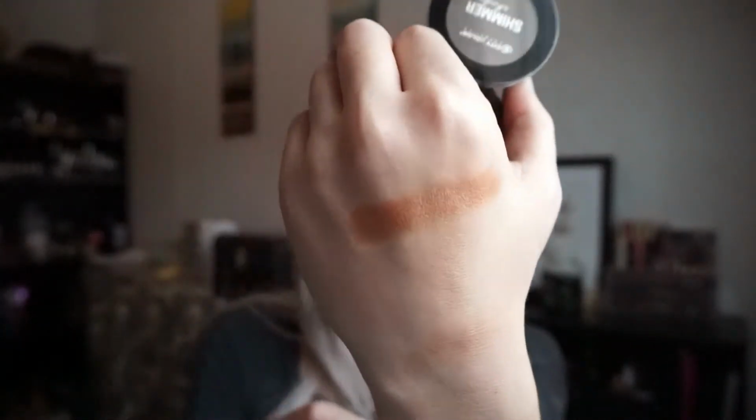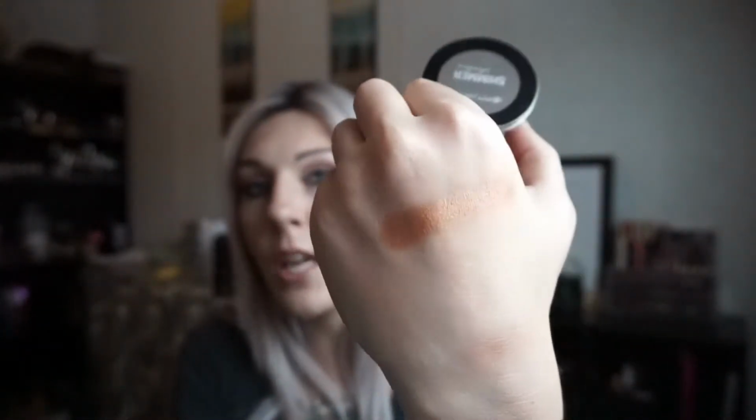They're stunning. They're absolutely stunning. They are so creamy, so pigmented, so blendable. You just can't beat it for $3, and the color selection of these is amazing. So pop on Amazon and definitely check out City Color because they have some really good stuff.